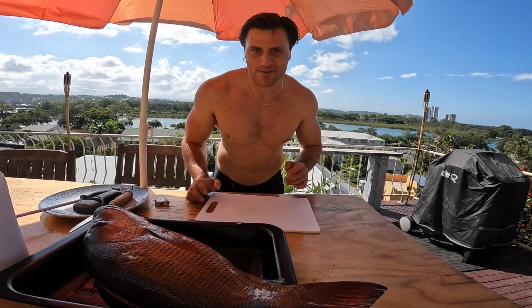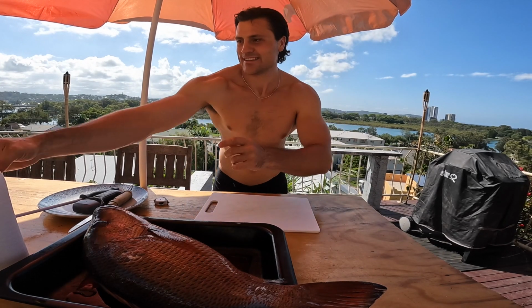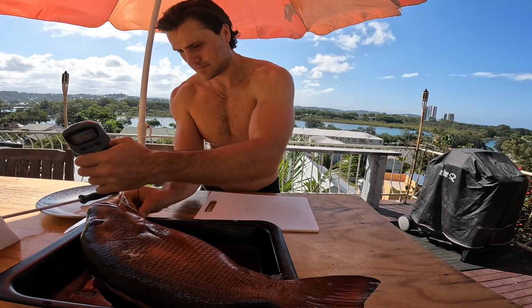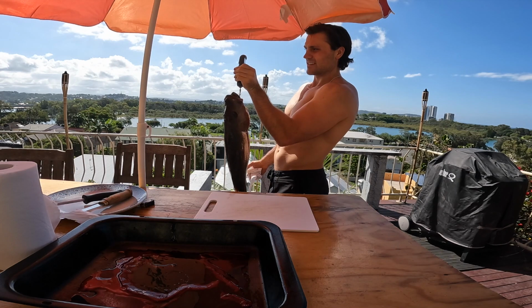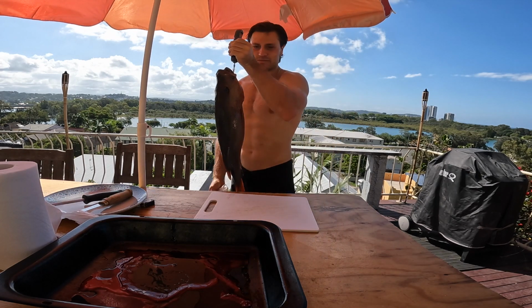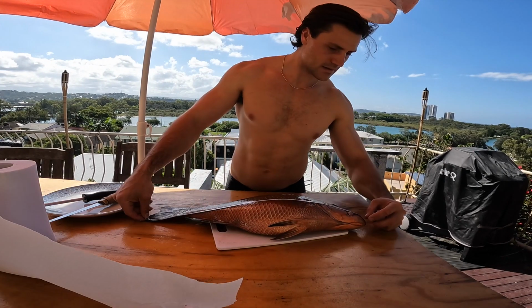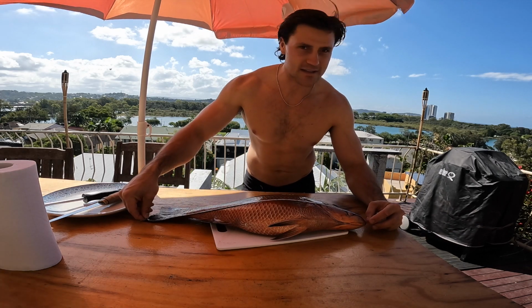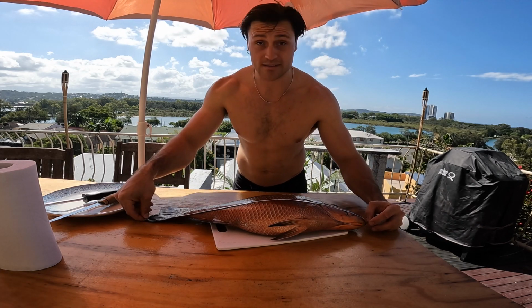Before I fillet the mangrove jack, I'm gonna measure it and weigh it. So let's do that now. 3.25 kilos. Not bad. And it is 61 centimeters. So 3.25 kilos and 61 centimeters. Decent fish.